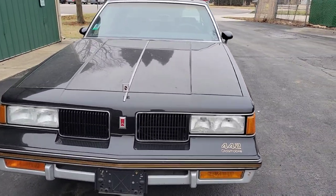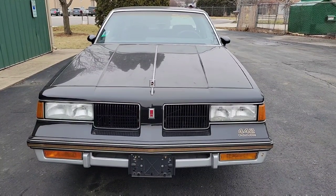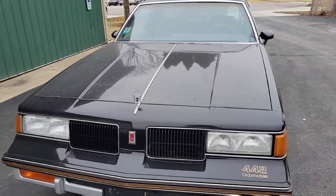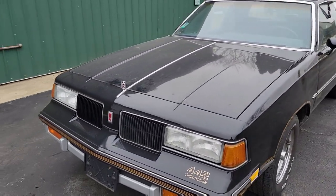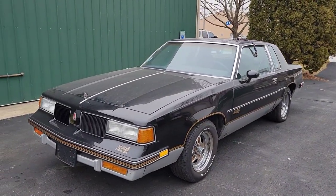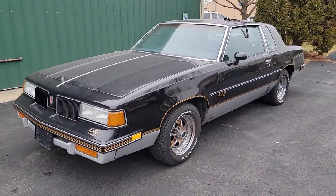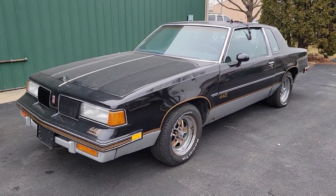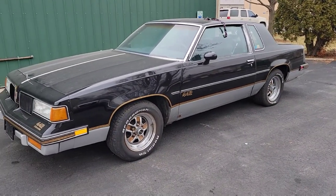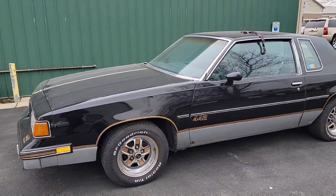All right, here it is, gang. A 1987 Oldsmobile 442 Cutlass. I believe he found this car in Indiana. The previous owner had this car for over 10 years, and it's just been parked outside, or I'm not sure where. I really don't know the history of this car. He was just telling me that the previous owner had it, and he had another one that was nicer, but he was getting rid of this one.